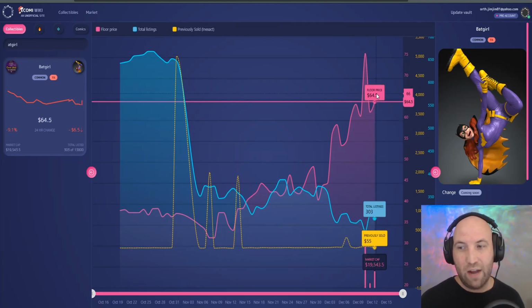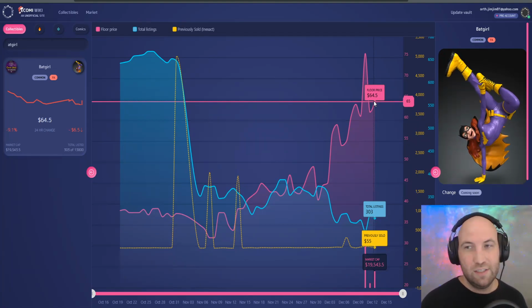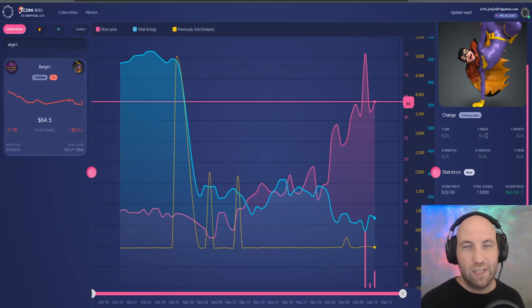So I would say the same thing with Batgirl, and in my opinion this is a pretty budget-friendly entry point. At 65 gems, you can maybe even buy 2 of these if you wanted to. Again, I don't think this is one that's going to pump as much as Todd or anything like that, but this is definitely a budget-friendly version.